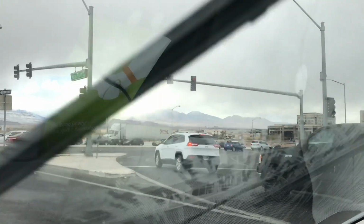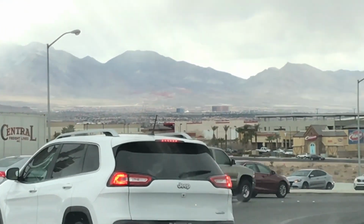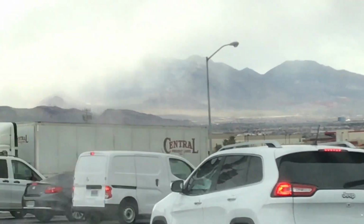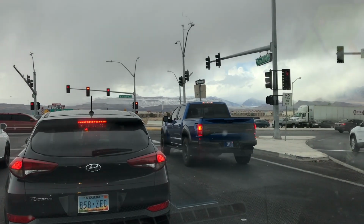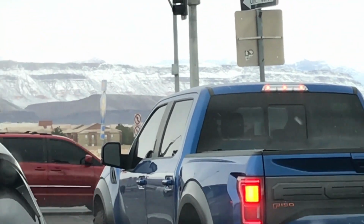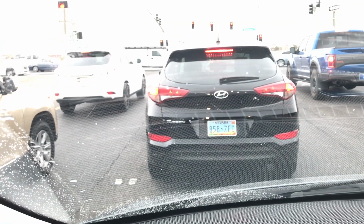And it's funny, because if you look over there, let's focus. No snow on the mountains, no snow on the mountains. And then snow. Yeah, buddy. It'd be awesome if it stuck. But it's not.